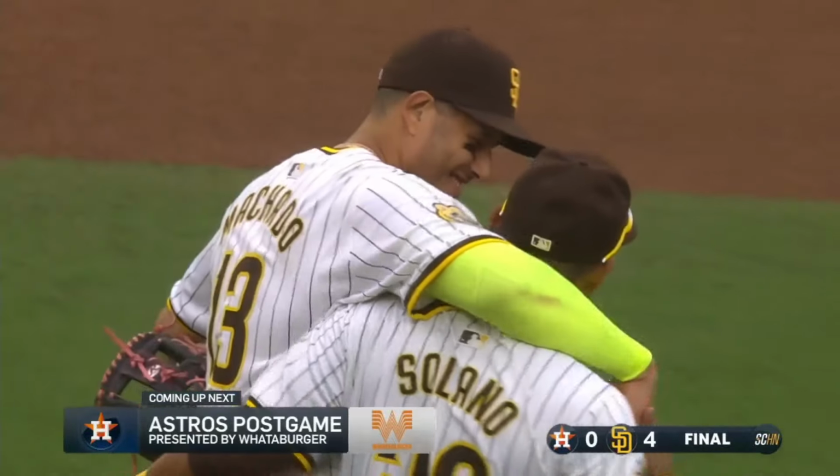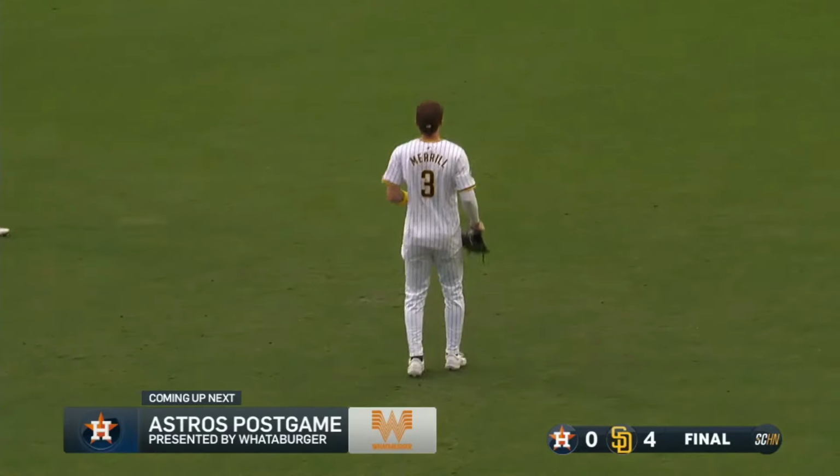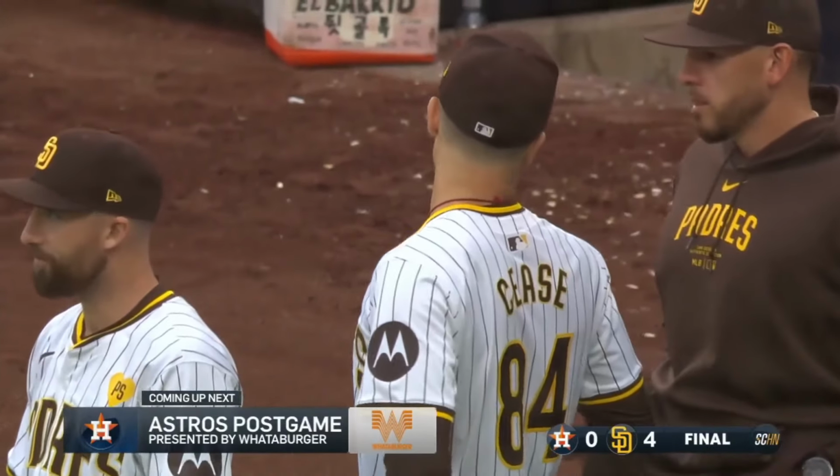Astros currently 4.5 games ahead of Seattle in the American League West. The Mariners will play later on tonight. It'll be Nestor Cortez for the Yankees, taking on Bryce Miller for the Mariners out at T-Mobile Park in Seattle.